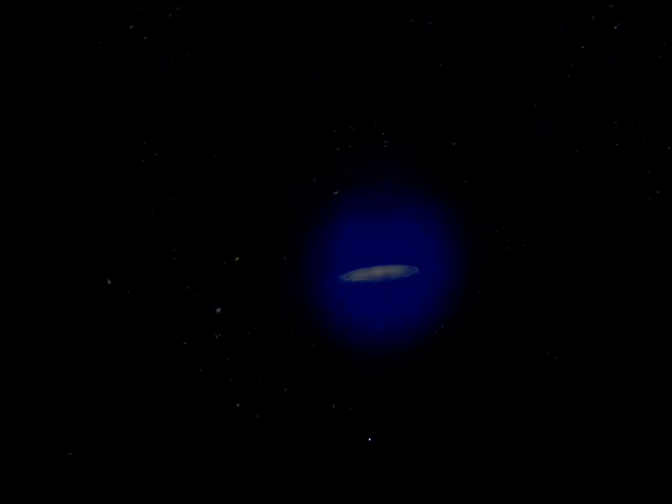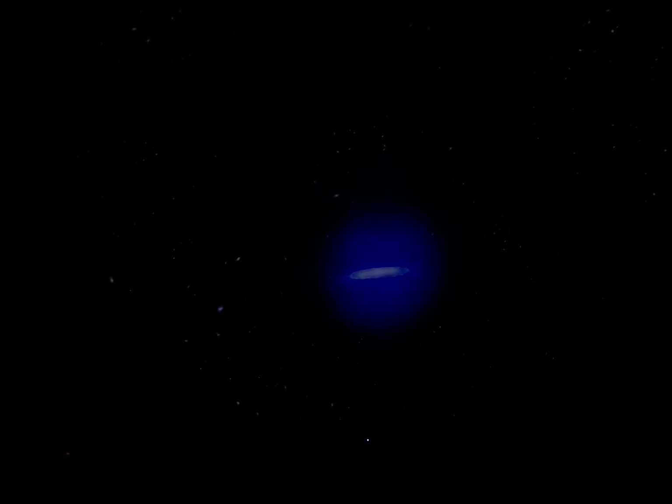together like a kind of glue. We can see visual evidence of these dark matter halos in other parts of the universe as well.